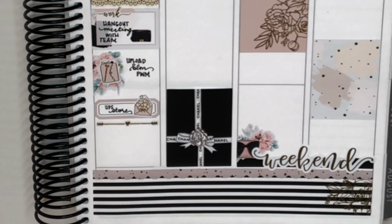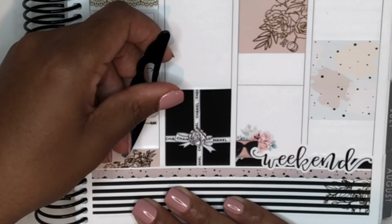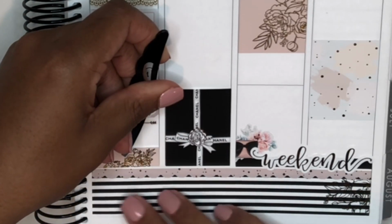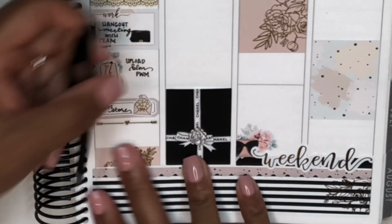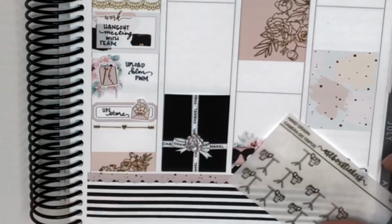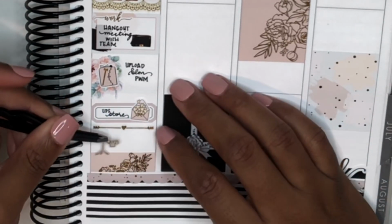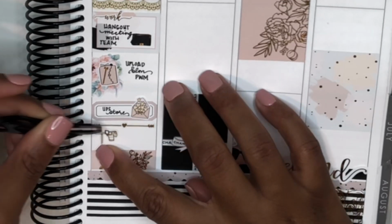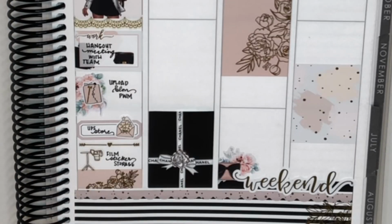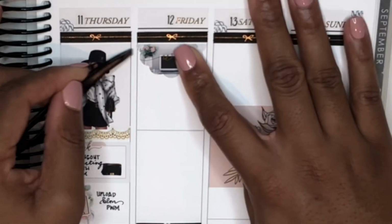Underneath there, I'm adding a quarter box to mark a trip to the UPS store to return something that my husband had bought on Amazon. Then adding another one of those Netty Design dividers and using this really cute washi strip from the kit. I loved the detail with that gold embellishment on top of it. So gorgeous. And then adding a little tripod camera icon from Artbox Stickers to mark that I was again working on filming my sticker storage video and trying to get that finished up.